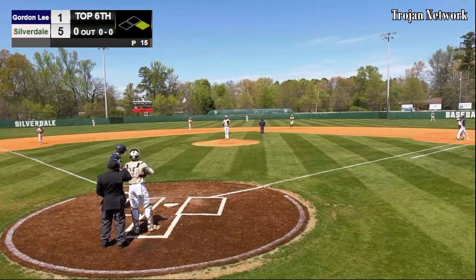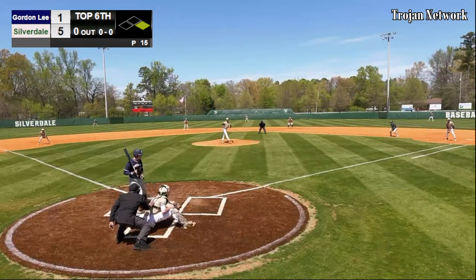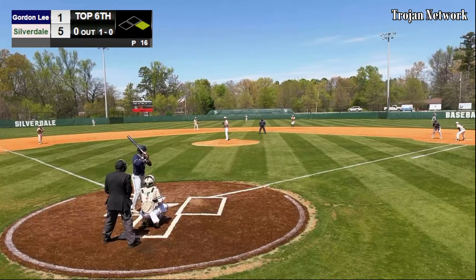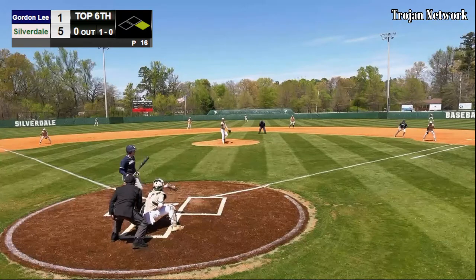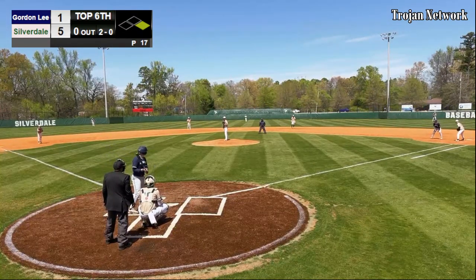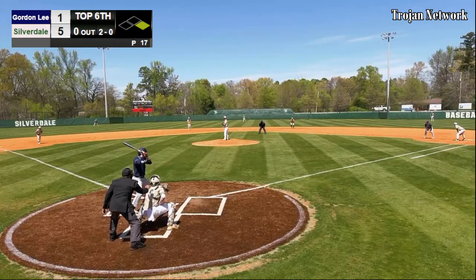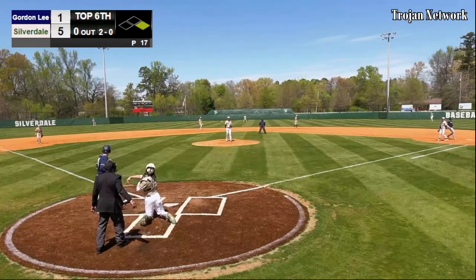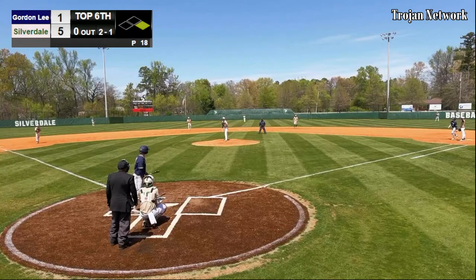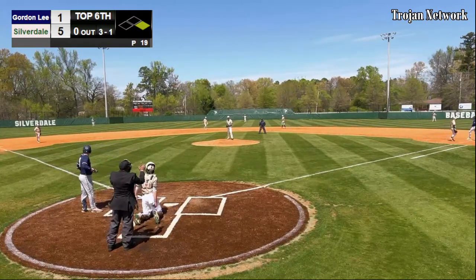For the Trojans, center fielder number 8, Barrett. Or catcher. It's both a C. So Barrett's catching, but he's in the center. He's centered behind home plate. He takes ball one. Fastball misses out. Ball two. Two-oh pitch. Fastball catches the upper half. Fastball misses high. Three balls, one strike.